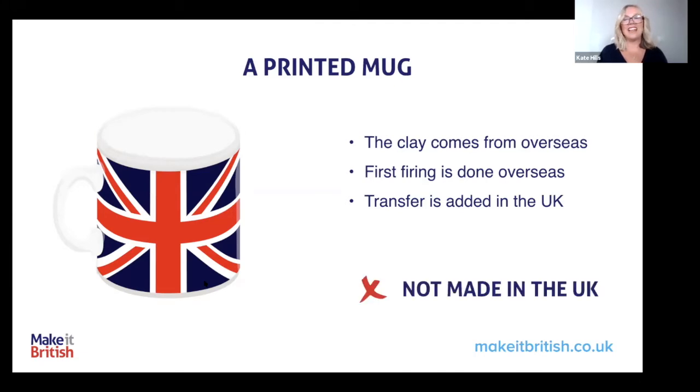That is correct. Not British, even though it's got a Union Jack on it. And don't ever be fooled by the Union Jack. That's what I call fake it British. Having a Union Jack on it does not mean it's British or made in the UK. And that is because when the first firing of that mug was done overseas, that's where the substantial change took place.